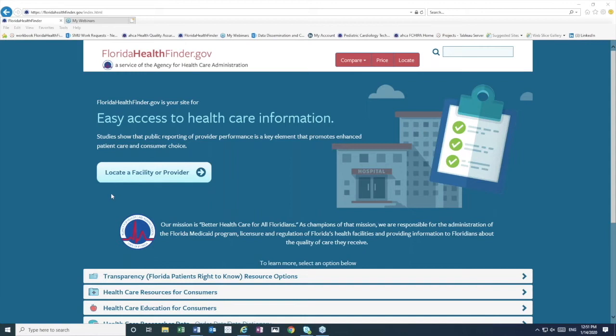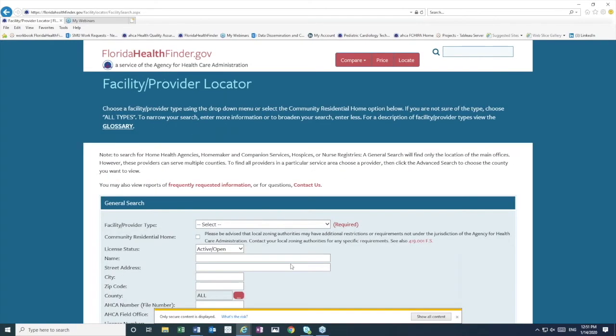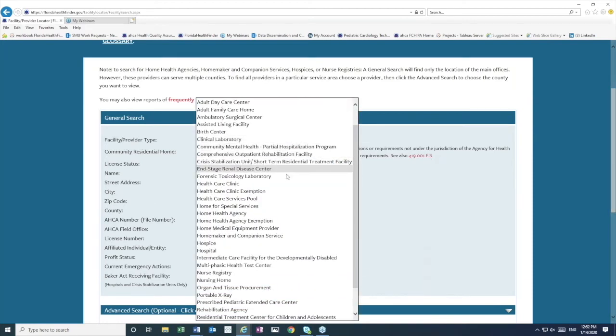Let's take a look at the Facility Provider Locator tool first. We click here in the middle of the screen, Locate a Facility or Provider. Although, as I mentioned, you can also access this tool on the top right red button that says Locate. We click this button. On the next screen, select Search by Facility Type Location. On the next screen, we can see a drop-down menu, and this menu is the one place on Florida Health Finder where you can see a complete list of all of the licenses offered by the agency.